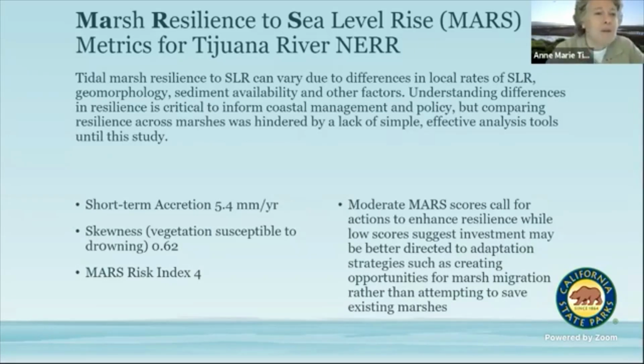The whole project talks about how tidal marsh resilience to sea level rise can vary due to differences in local rates of sea level rise, coastal geomorphology, sediment availability, and other factors. Understanding differences in resilience is critical to inform coastal management and policy, but comparing resilience across marshes was hindered by a lack of simple, effective analysis tools until this study. This was the first study that really did that, and they published this paper so that other people, like the National Estuary Program and others who manage marshes, could have this data.